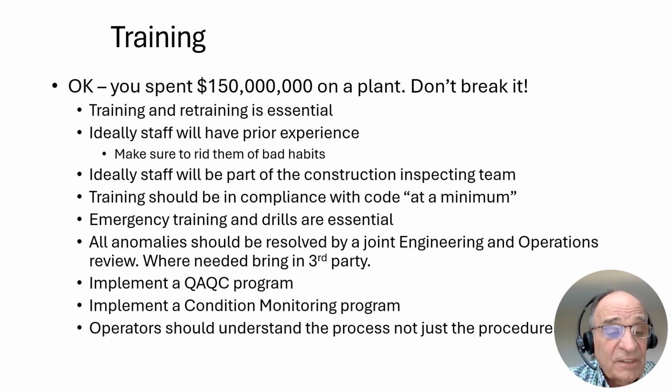Implement a quality assurance and quality control program. That should be part of your plant's operation. And actually, it's best to have that report through a different chain of command so that you don't have operations, maintenance, and QA/QC reporting to the same person. This way, it gives some independence and non-bias to your QA/QC program. Implement a condition monitoring program that looks at tribology, vibration sensing, and thermography for looking at plant performance. Operators should understand not only the procedures, but also the process that is occurring in the plant.